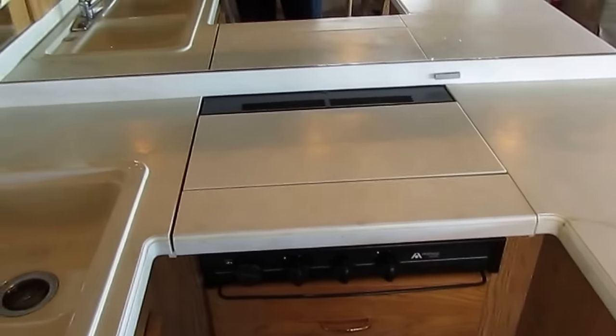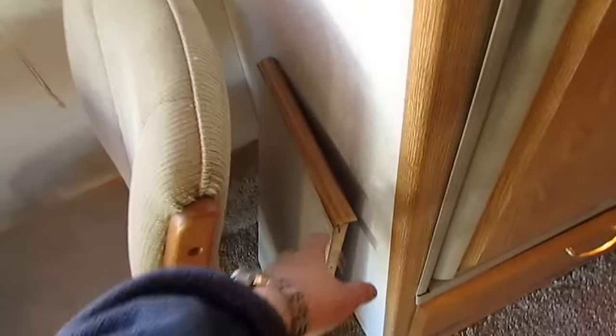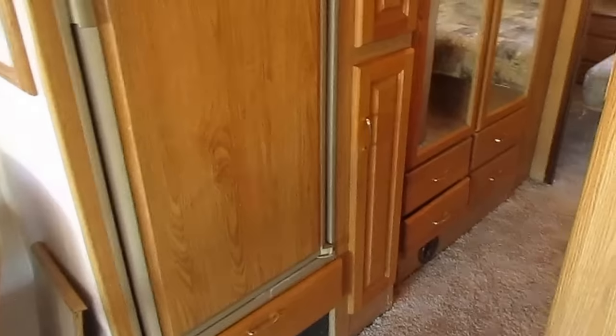Got a stove top, got a microwave convection oven. We make sure all that works like it's supposed to. And this is only 31 feet long, and it does have the extension, the leaf for the table, so you can actually have a little bit more space at the table if you want to. 8 cubic foot refrigerator freezer. We'll make sure it works like it's supposed to.